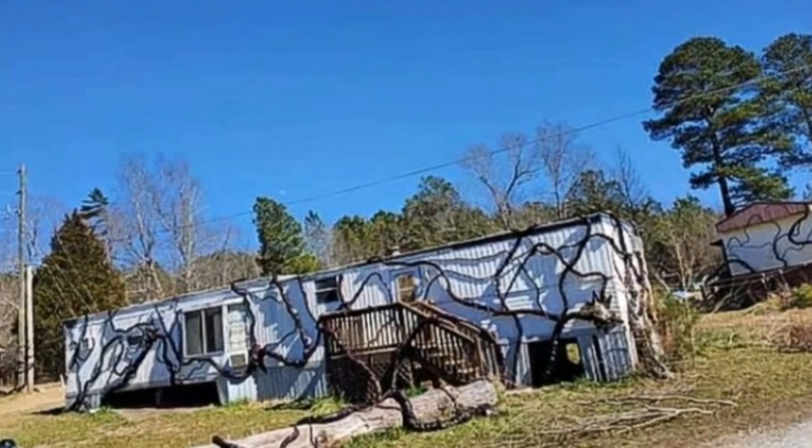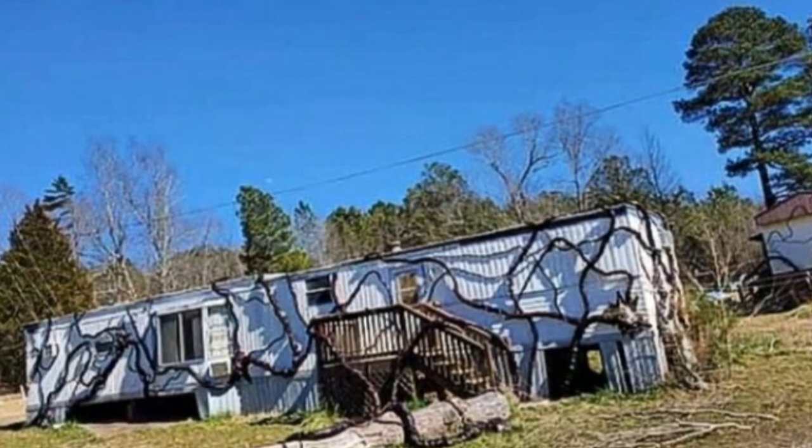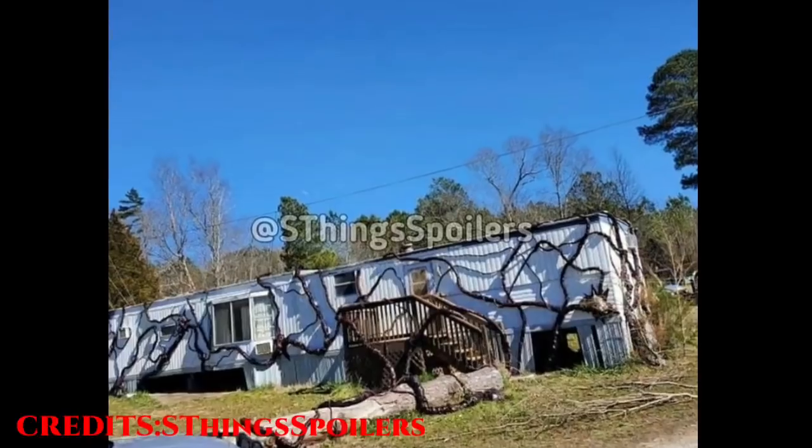On the other hand, we have more pictures that reveal more from the Upside Down in Season 4. Take a look.